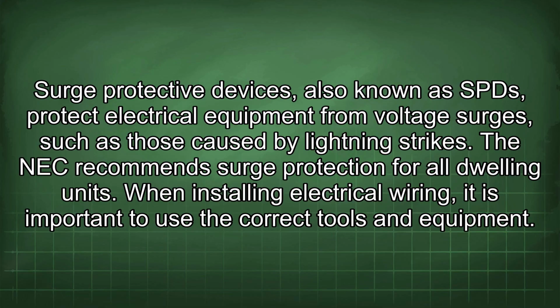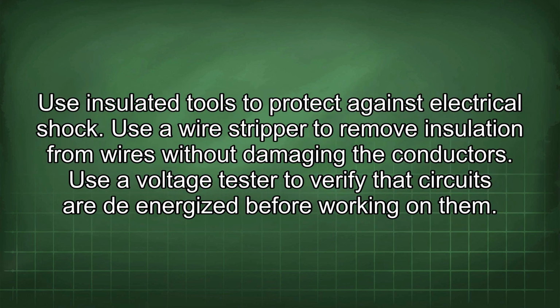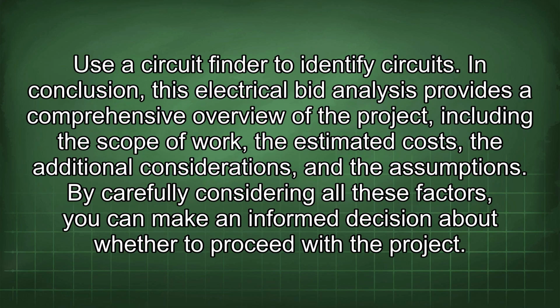When installing electrical wiring, it is important to use the correct tools and equipment. Use insulated tools to protect against electrical shock. Use a wire stripper to remove insulation from wires without damaging the conductors. Use a voltage tester to verify that circuits are de-energized before working on them. Use a circuit finder to identify circuits.